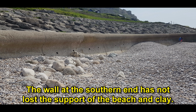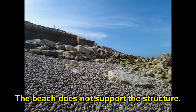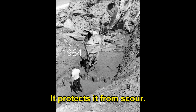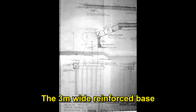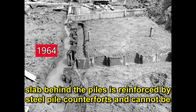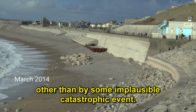The wall at the southern end has not lost the support of the beach and clay. The beach does not support the structure. It protects it from scour. The 3-metre wide reinforced base slab behind the piles is reinforced by steel pile counterforts and cannot be moved or damaged other than by some implausible catastrophic event.